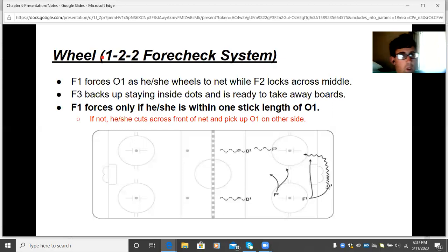First forechecker forces offensive one as he or she wheels to net, while second forechecker locks across the middle. Third forechecker backs up, staying inside the dots, and is ready to take away the boards. First forechecker forces only if he or she is within one stick length of offensive one. If not, he or she cuts across the front of the net and picks up offensive one on the other side.